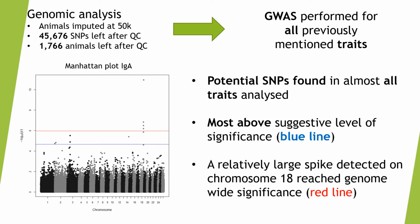The same lambs were genotyped, and after quality control and imputation, we ended up with around 45,000 SNPs and roughly 1,700 animals. GWAS was then performed for all previously mentioned traits. We identified potential SNPs of interest in almost all traits analyzed, and most of these potential SNPs are above the suggestive level of significance. A relatively larger spike for IgA was detected on chromosome 18 that reached genome-wide level significance. Furthermore, the proportion of genetic variation explained by each SNP was calculated.